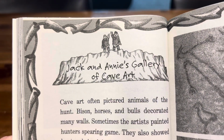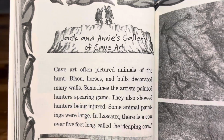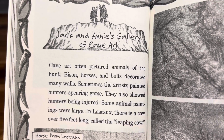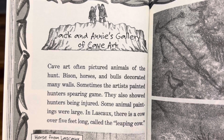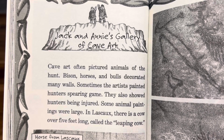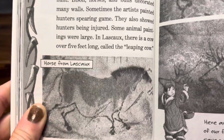Jack and Annie's Gallery of Cave Art. Cave art often pictured animals of the hunt. Bison, horses, and bulls decorated many walls. Sometimes the artists painted hunters spearing game. They also showed hunters being injured. Some animal paintings were large. In Lascaux, there is a cow over 5 feet long called the Leaping Cow.